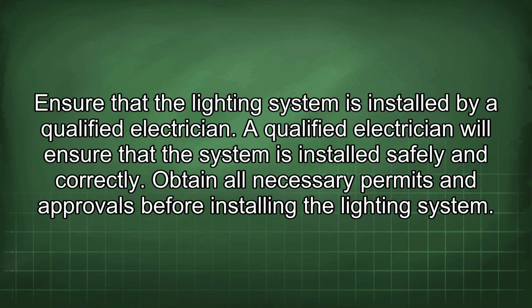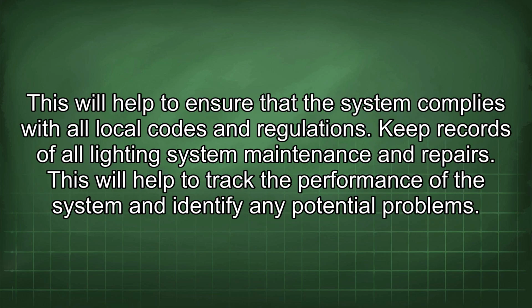Ensure that the lighting system is installed by a qualified electrician. A qualified electrician will ensure that the system is installed safely and correctly. Obtain all necessary permits and approvals before installing the lighting system. This will help to ensure that the system complies with all local codes and regulations.